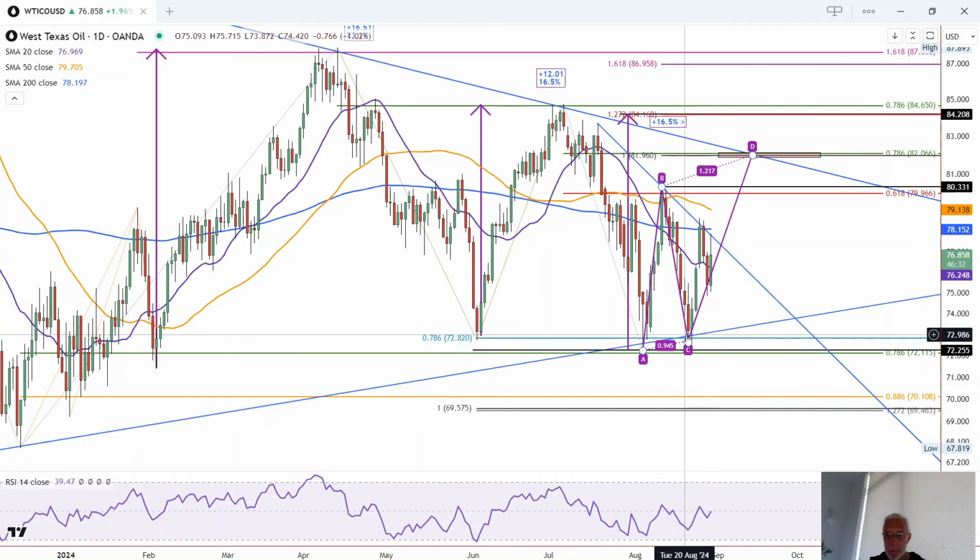So that leaves us with 72.71. Below there is a bearish signal confirmed on a drop below this previous swing low at 72.24. If that happens, that is a bearish signal out of the symmetrical triangle pattern. If it follows through, then we could see a pretty good drop.